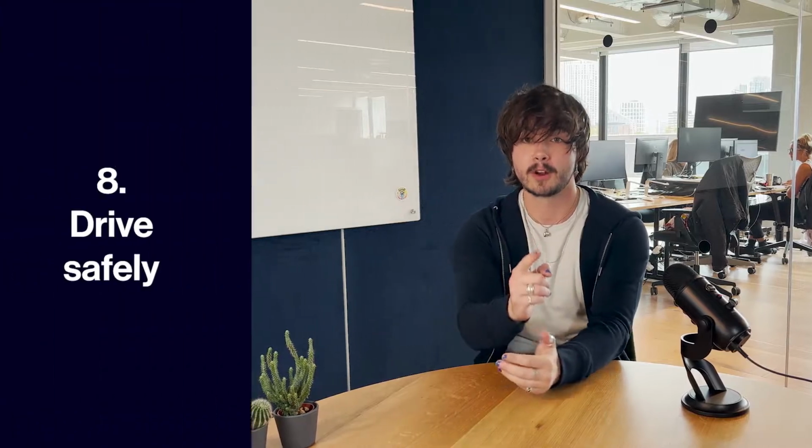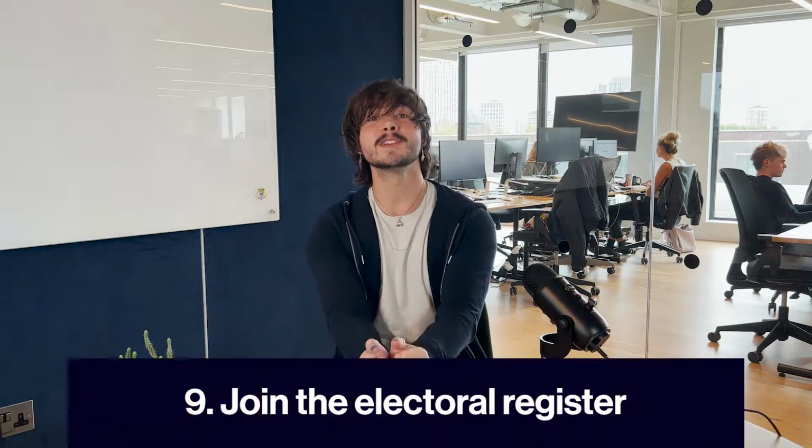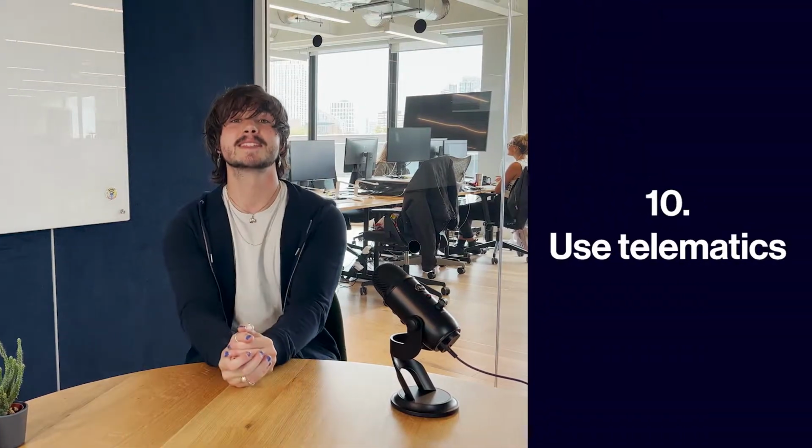Number 8, drive safely. A no claims record shows that you're a safe driver, with most insurers offering a discount for a good history. On the other hand, driving offences such as speeding could increase your price. Number 9, join the electoral register. Registering to vote makes it simpler for insurers to identify you when they're offering you a quote. It's also a sign of responsibility. Drivers on the electoral register tend to get a cheaper price. It's that simple.